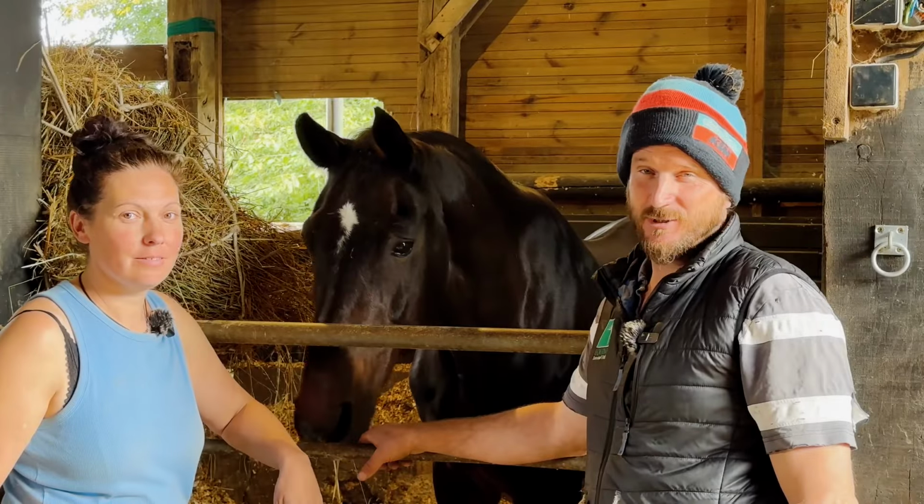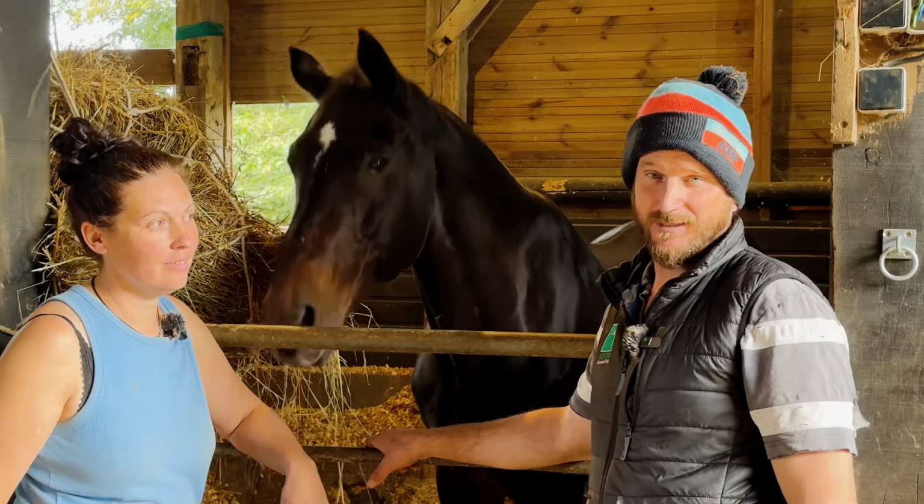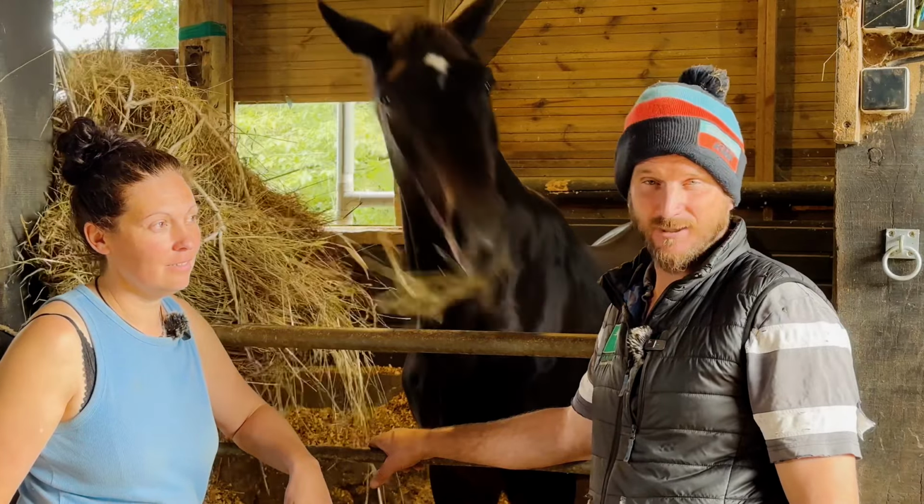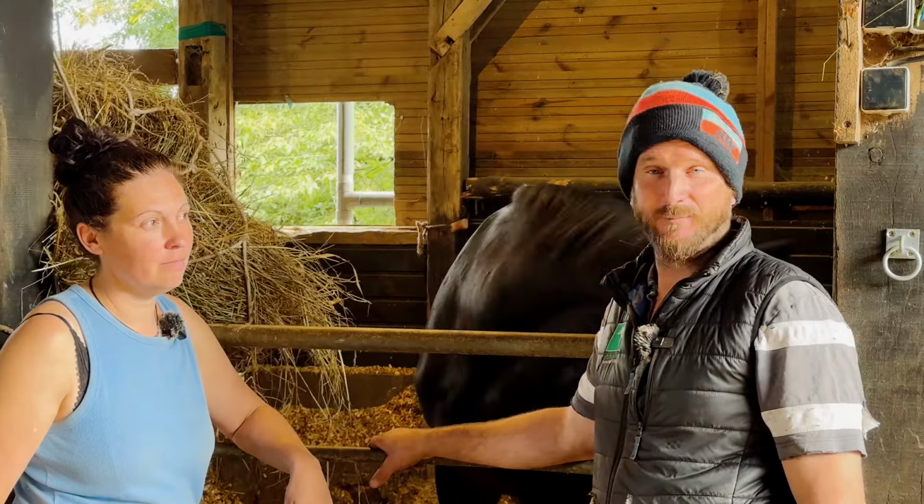So we're back in the Legends barn and they're all comfy and snug in their stables. They've just had their lunch and they're enjoying their hay now. So it's that time of the day where we're going to go in and get a bite to eat and we're going to leave them to it.